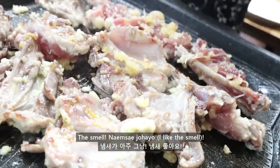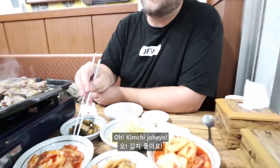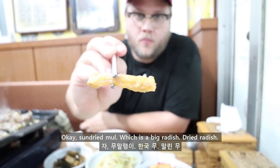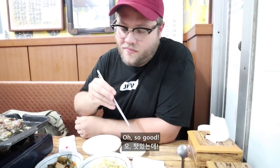The smell, the namesake smell. Wow, so good. 이것도 먹어보세요. 무 말랭이. 오, 맛있어. 김치 좋아요. 예, 김치 아주 맛있어. Really good. 무 말랭이. Okay. Sun-dried mu. Mu, which is a big radish. Dried radish. Wow. 아삭아삭해. So good. 너무 맛있어요.